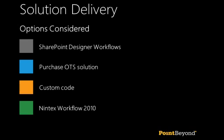And once we started looking at Nintex Workflow 2010 with GBM, it really became apparent quite quickly that it was a no-brainer. And I think the engineering mindset of the GBM team helped as well. What we found is they really got to grips with Nintex very quickly and were able to contribute a lot towards the solution and its delivery.